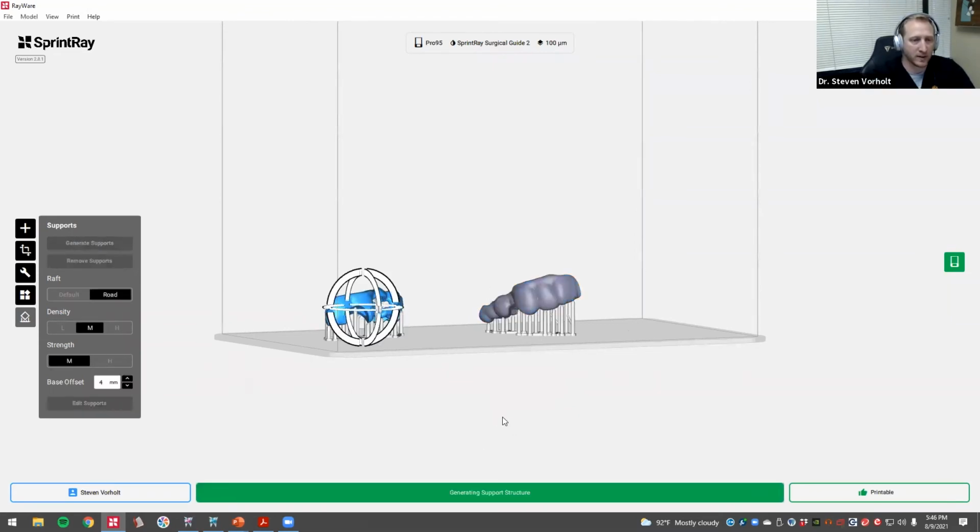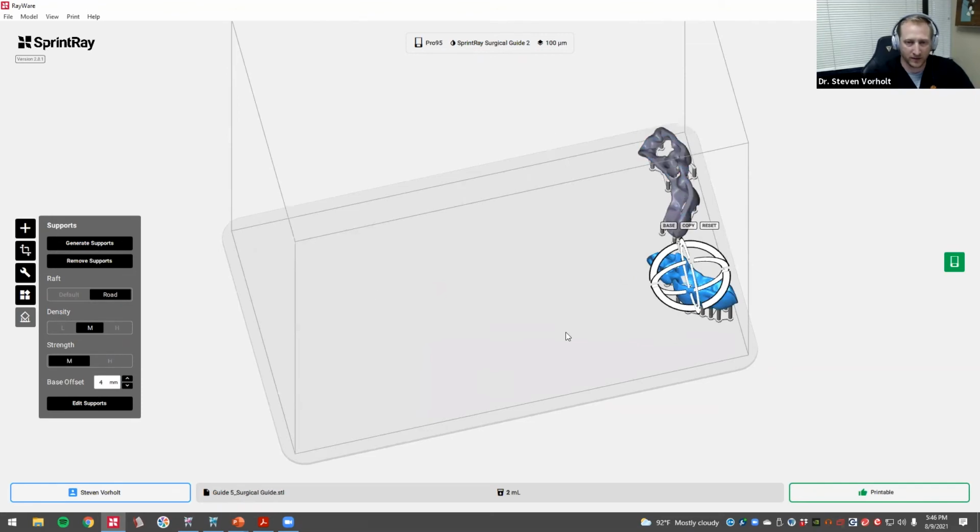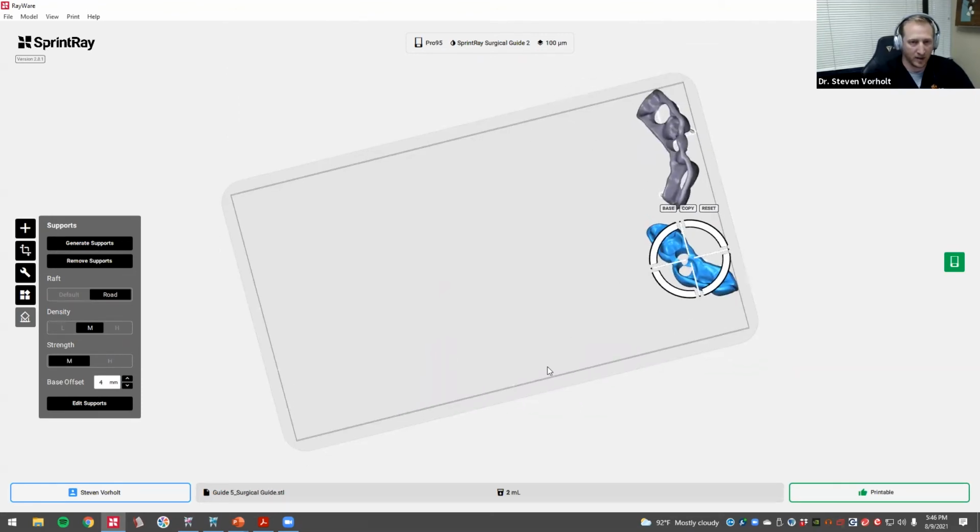So same thing on this one, we can put some supports, and then we can fit these, change them, move them. I mean, we could fit probably 20 of these models. So if you're doing a high volume of stuff, we could have model.